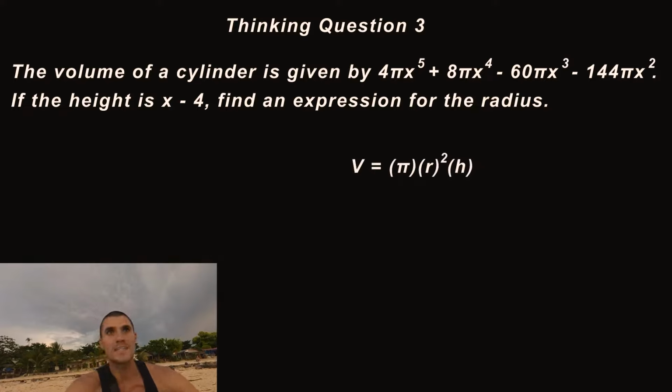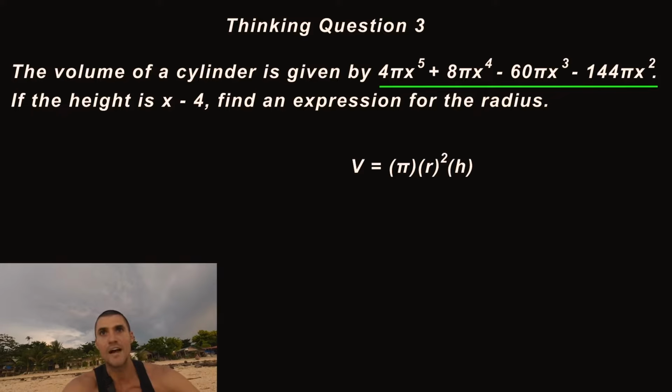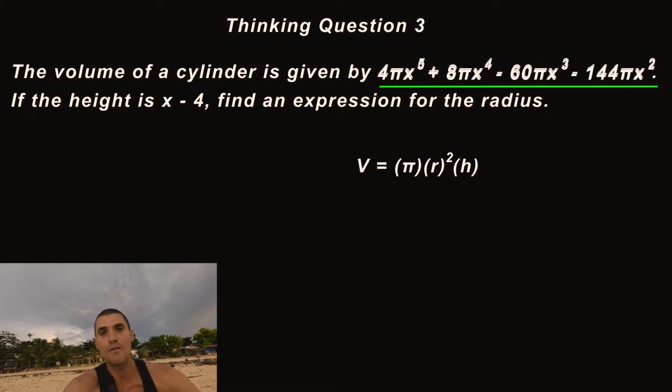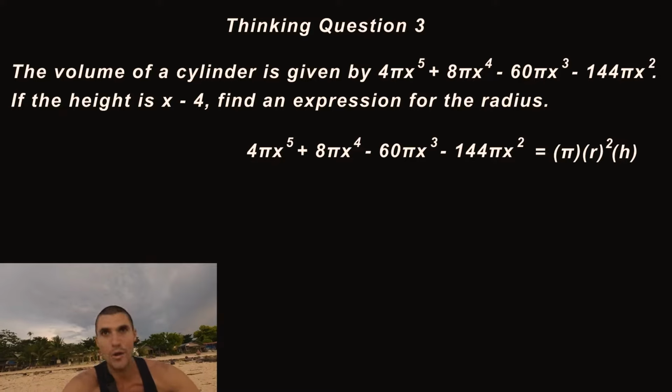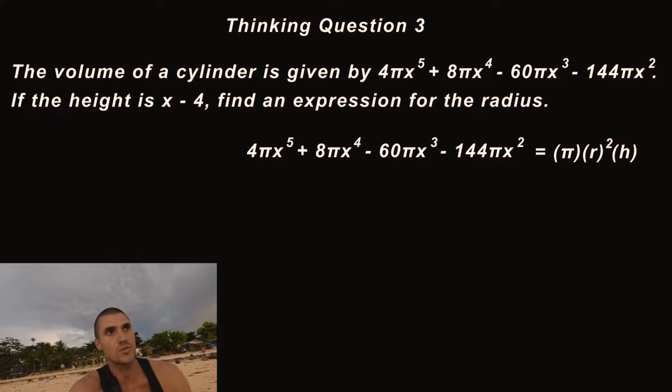But the problem is that our expression for the volume that we're given is not in factored form, it's in expanded form. And so what we have to do is take that volume expression, factor it, and then we can match it up with the pi r squared h format. And then from there, hopefully we can see what the radius is gonna be, because we already know the height. The height is gonna be x minus 4. What we want is an expression for that radius. So let's get into factoring the volume.